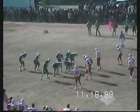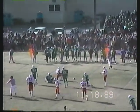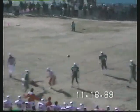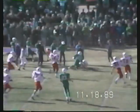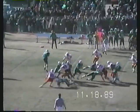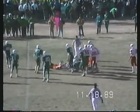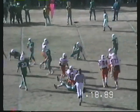Sides on the quarterback keeper. On the pass to the far. On the sweep, gets the first down yardage. Sides on the quarterback keeper. Cross. Skipper on the carry to the left-hand side off tackle. Lowry stopped on the near sideline.